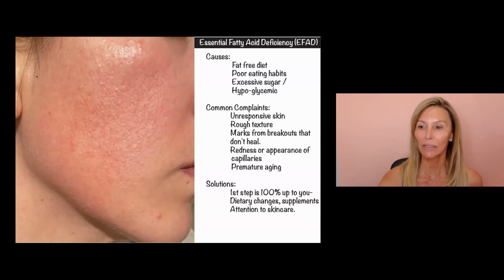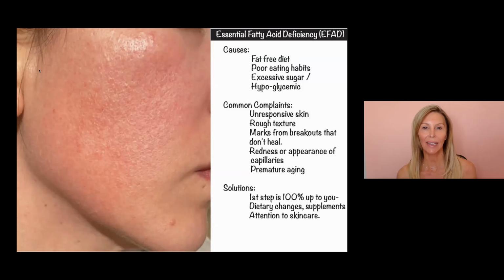But it's also something that really affects how we age. And sometimes when we're missing certain ingredients or components in our diet, these are secret rapid agers. And not getting enough essential fatty acids is definitely a silent rapid ager I see on the skin. Not only because of the appearance reflected on the surface of the skin, but also what's going on internally and how skin responds to various skin treatments. Essential fatty acid deficiency many times is just not getting enough omega-3s.